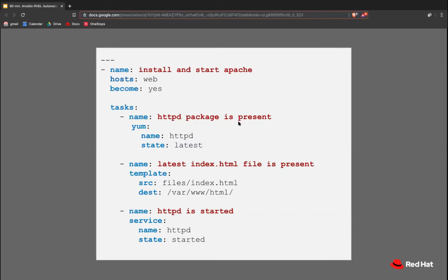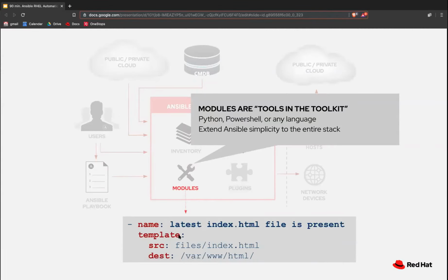For this one, I want to make sure that the package is present, and I'm going to use a module to install that package to the latest version. I want to make sure that this known good index.html file is there, because this is a web server, that it's present and pulled from the approved source that I have. So this is literally copying a file from the source to a destination on one or many remote servers that are in that web group. And then I want to make sure that the service is actually started and running. So in a nutshell, this is what a playbook looks like. Whether it's a Windows operating system or a Linux operating system, it's going to look the same way. It doesn't really matter. I mean, it does matter, but it's not going to look different.